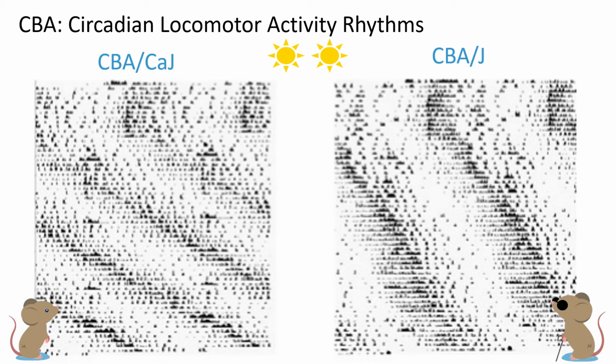The cages generate a graph that looks like this. On the 12th day, the animals going into constant light were placed into that cycle. This is where we see the line start to slope, and this is the free running period of the animals. So we can see that it is longer in the mice that can see. Their slope is a little bit shallower than that of the blind mice. So we see a stronger circadian dysynchrony in the mice that can see.